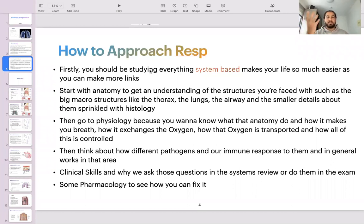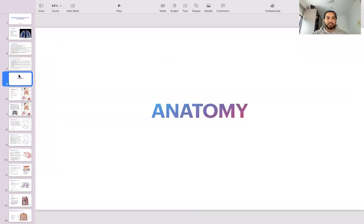Then in clinical skills, think to yourself, why are we asking these questions in the history? Or why are we doing these things in the exam? If you heard a friction rub in the respiratory exam, you'll be like, okay, so they were having a problem between the two pleura. So there was a rub, so there was friction. Probably it's pleurisy. If you had fine crackles, that means there was some sort of fibrotic change there. So maybe you're leaning more towards ILD. Those little things of why you're hearing those things, of why you're asking those questions, can actually help you connect a lot of the stuff. And finally, some pharmacology at the end to see how you can fix the problem that you finally diagnosed.